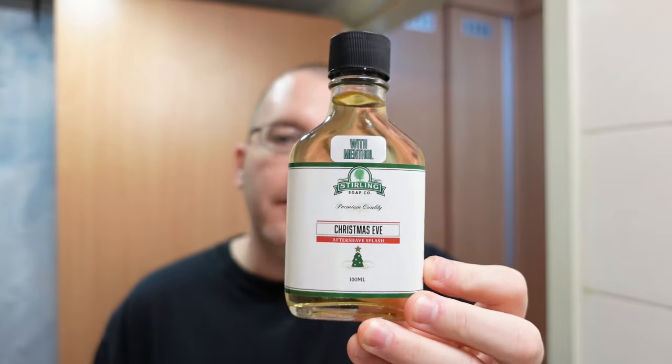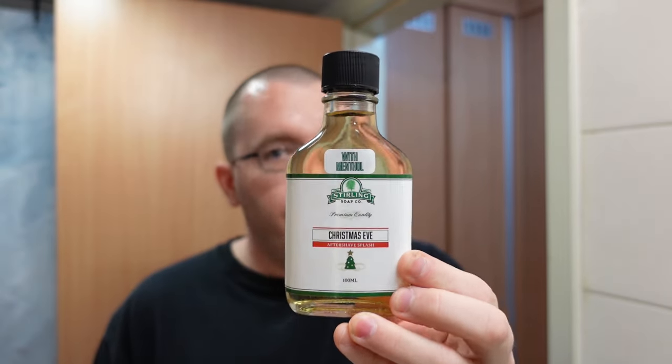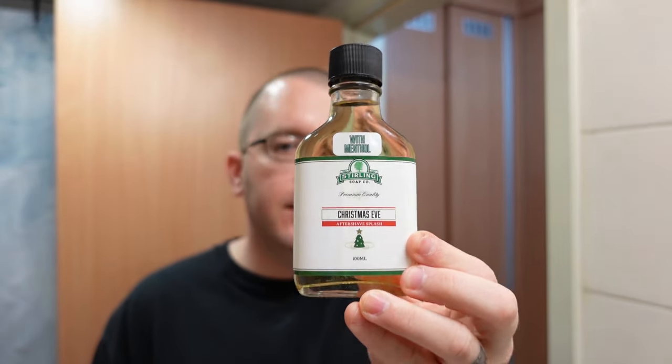Okay, Stirling Christmas Eve. And I have the matching aftershave splash. Both of these are seasonal, so if they are still available, you might want to hurry up, because I don't think they're going to be available to pick up much longer, the soap and the splash. I got this one with menthol, because, why not? It's a great scent. It smells a bit different than the soap. We'll talk about that during the shave, during the end of the shave. It's not uncommon for that to be the case, though.